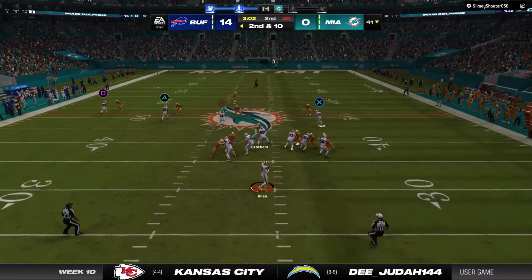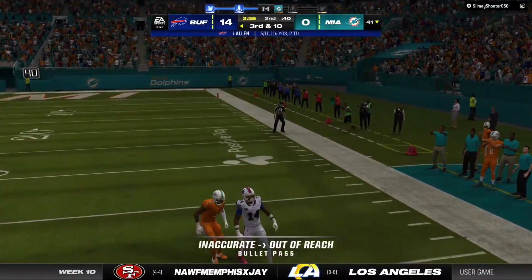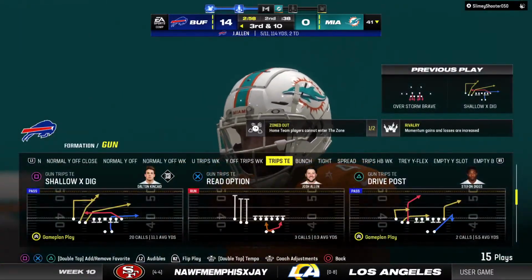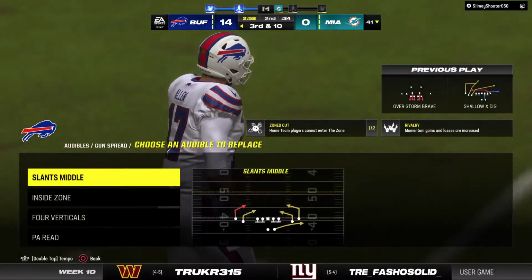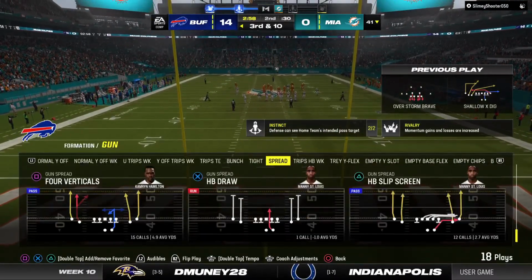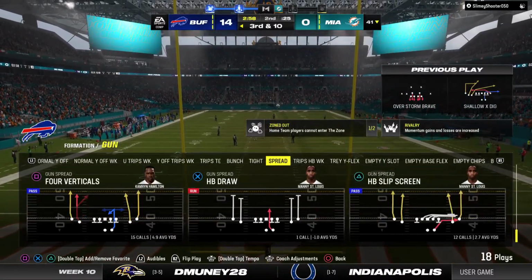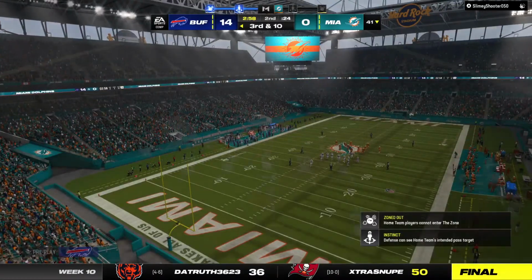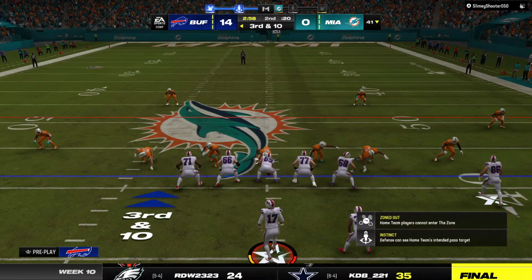Snap comes at 1, and it's Allen. And that is going to be incomplete as he led him a bit too much. They approached this drive with a lot of confidence after the last one ended up as a touchdown. But incompletions on their first 2 throws has them huddling up and trying to figure out a big play here on 3rd down to get their momentum going again. So back-to-back incompletions, and that has them staring at a 3rd and 10.